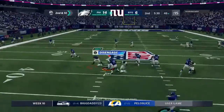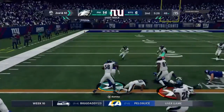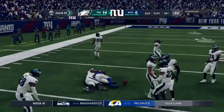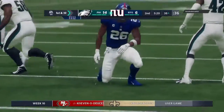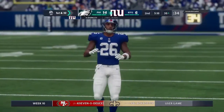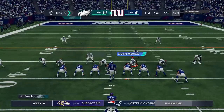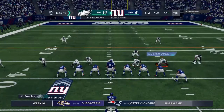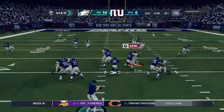Throwing on 2nd and 14. Jones. Oh, it's a screen pass. That's complete. And they'll get him down as he's inside the 40. 16 yards, a first down. They ran that one well. And not only did they pick up a nice chunk of yardage on the screen, they sent a message to the defense. Rush the passer all you want, but you better be careful. We can hit you going back the other direction.